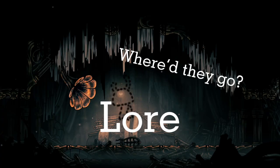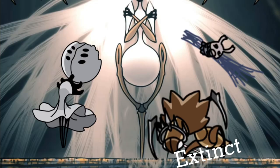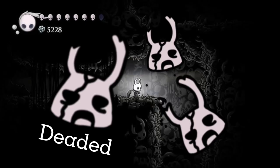This next section will cover the lore implications of why we can no longer find Zote's species in Pharloom. The Weavers have led many of Pharloom's creatures to extinction or near extinction, best shown by the Green Prince and his lover, as they are the last of their species. We also know that the Weavers aren't particularly fond of Zote, as he can be found hung up in deep nests in Hollow Knight. So the Weavers very well could have led Zote's species to extinction.